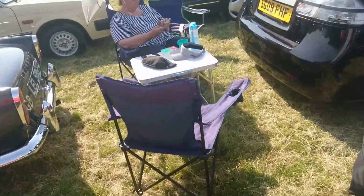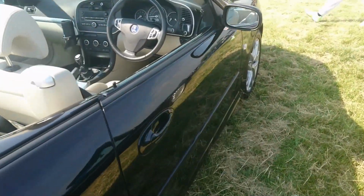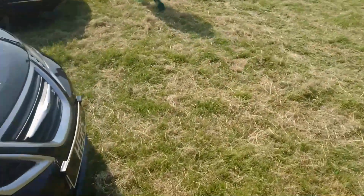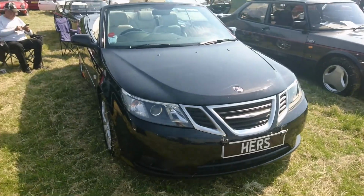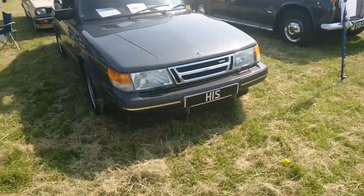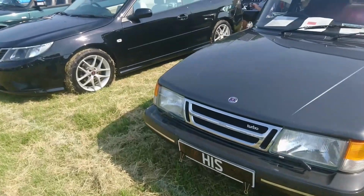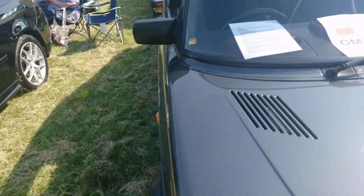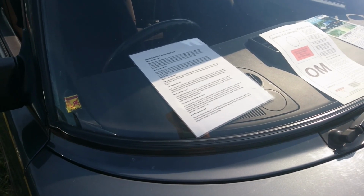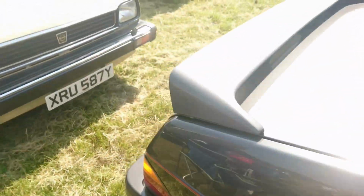And then a facelifted second generation 9.3, 2009. The manual still had the key at this time down between the front seats, and then we'll finish this first part with this rather nice 900 turbo, which even looks like it's got an information sheet here, which is handy. Yeah, it's an 88 16 valve turbo S 2-door with 68,000 miles. Wonderful. Oh, it's a saloon as well, that's interesting.